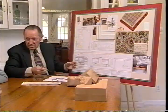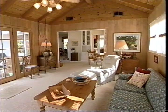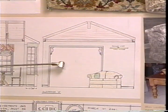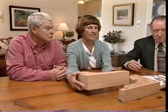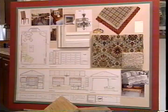Quentin has come up with a surprisingly simple way to make the entrance to the family room more dramatic. When we came into the room, we came through a very plain rectangular opening. Yes. And what I'm suggesting is that we use something like this to fit into the corner to form an arch. That's a great idea, Quentin. Well, it creates an arch without doing any structural work. Right, exactly. It's a simple way to do it, the illusion.